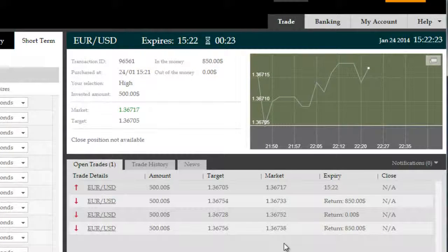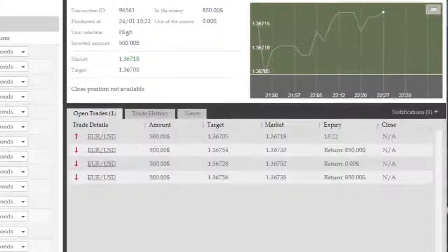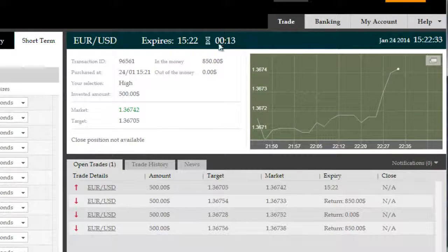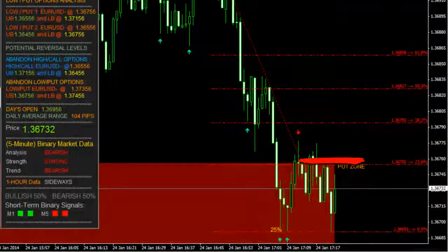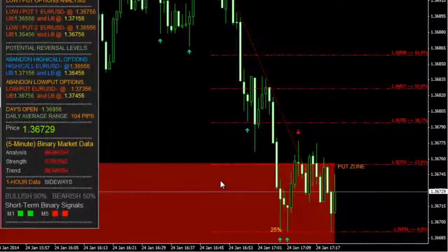So we're looking now for more signals to go along with the trend. Saturn Pro is still very bearish, and since price has just literally raced back to that 23.6% retracement level indicated by Saturn Pro, we're going to again look at probabilities which say strongly bearish. And we're going to go short again on the next trade if price is around that 23.6% level indicated by Saturn Pro. This one's expired in the money. Again, a profitable trade.